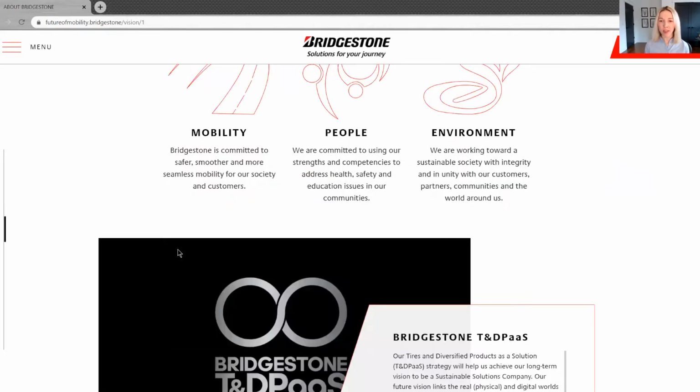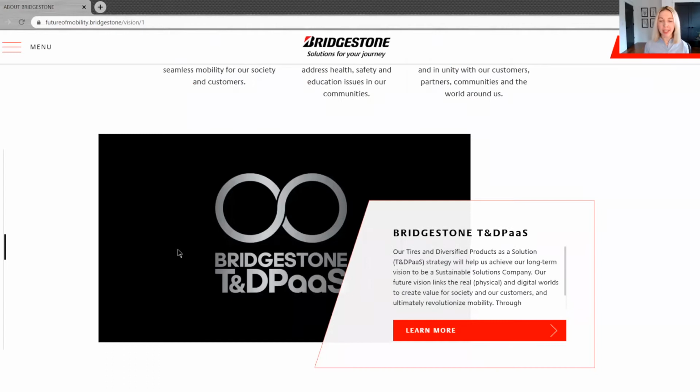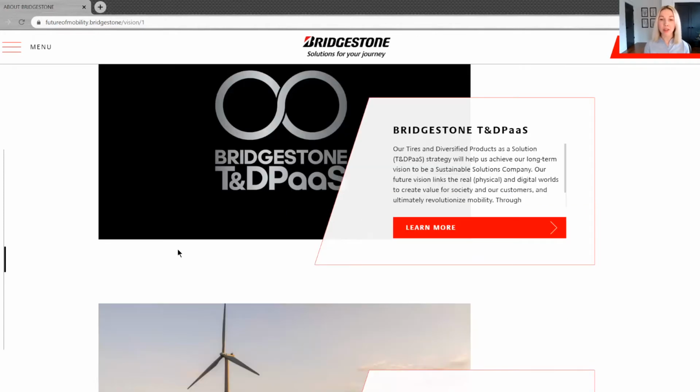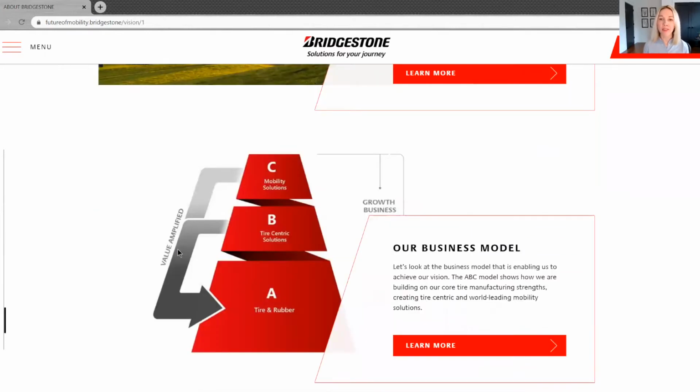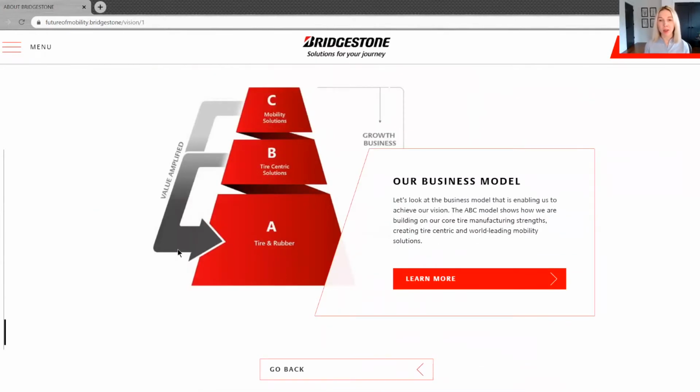At the heart of our work to advance mobility is what we call T&D POS, which stands for Tires and Diversified Products as a Solution. We all know what tires are, and we define diversified products as air springs and related components, belts and hoses, as well as bicycle and golf equipment, amongst other things. By linking innovations in physical tire technology with advanced digital products and innovative web-based service platforms, we can create new value for our customers and society.